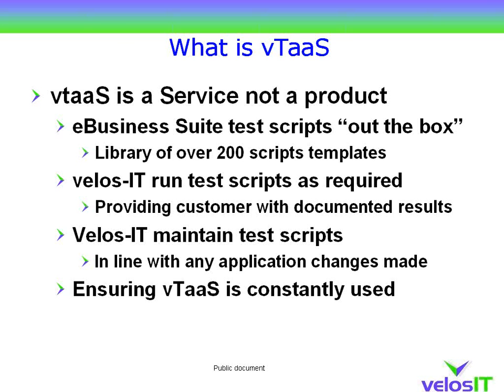So let's compare vTaaS to these other automated testing tools. vTaaS is a service, it's not a product, and we highlight this as a key point within the solution that we're providing here. We've got over 200 sample test scripts available that can be used as a basis for a company to develop scripts on. If you have got your own scripts, then we can use those, but if not, we've got over 200 scripts that can be used.